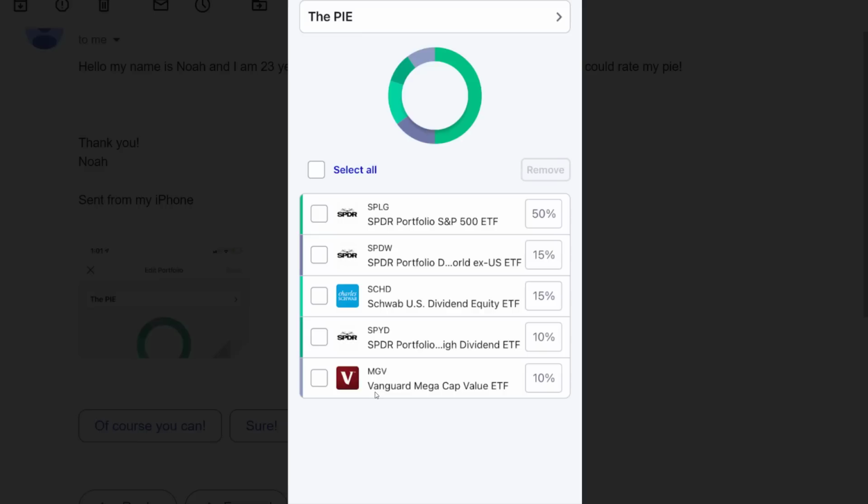You're 23. I don't know if MGV is the right approach for you. Now, mega cap value is going to do better in 2022 than growth, like pure growth. But over the next 20 years, it's not. It's going to, in all likelihood, based off of 100 years of averaged returns, the total return is lower than, for example, the S&P 500. So that's something that you may want to consider. I like the brands, I like the companies in this ETF, but questionable.